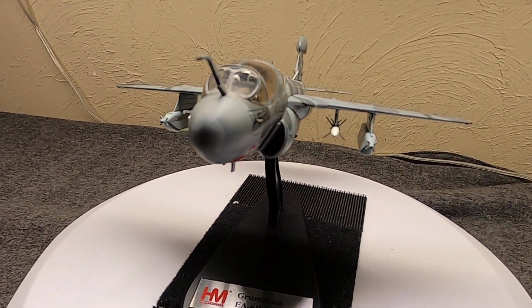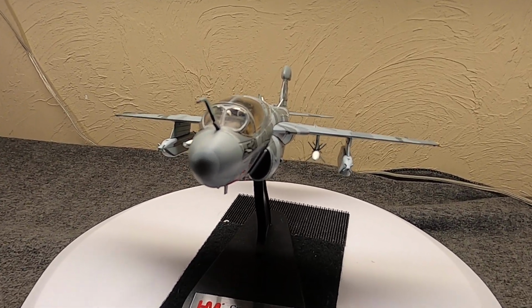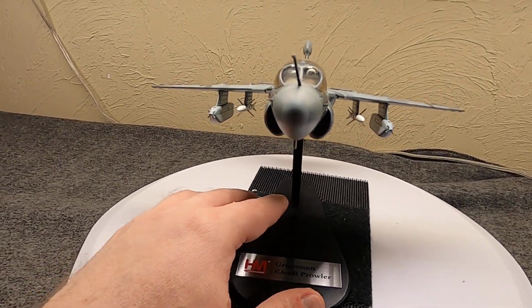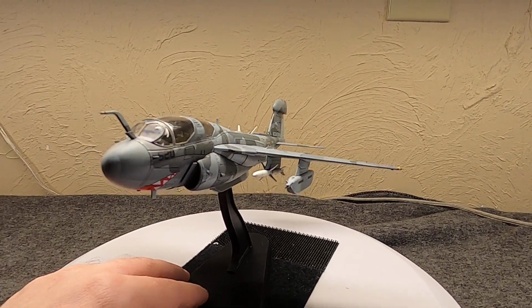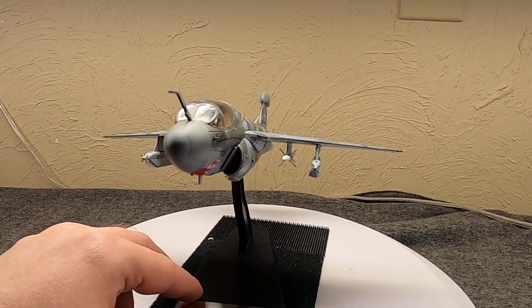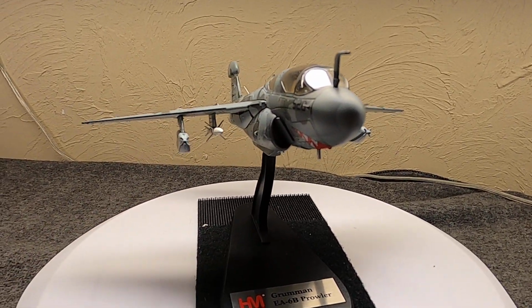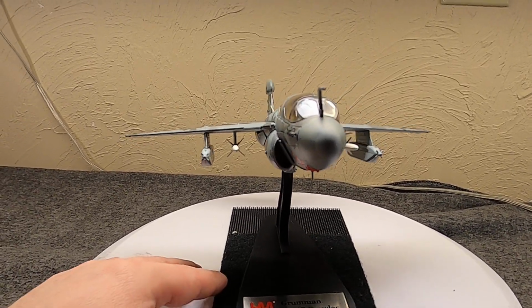It does come with those attachments. Sorry, just moving something out of my way. But it also comes with 2 missiles to kind of show you the other purpose of this aircraft. These are AGM-88 HARM, high-speed anti-radiation missiles, because this could be used as an attack aircraft.